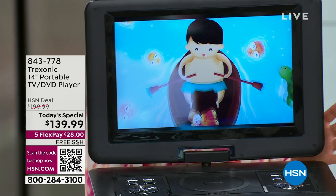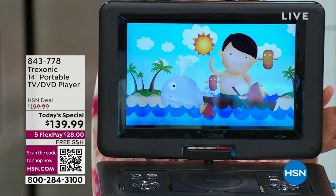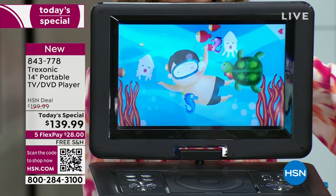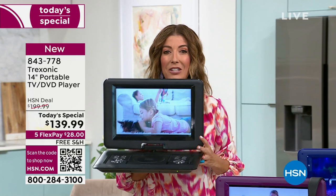We are going to do it at the lowest price we have ever offered any TV and DVD combo. In fact, we did one last year around the same time of year. It sold out by 2 p.m. Eastern time. It was a higher price and it was a smaller screen. So here's what we're doing tonight. We're giving you a bigger screen. This is the largest screen we've ever done in that TV and DVD combo. We actually lowered the price.